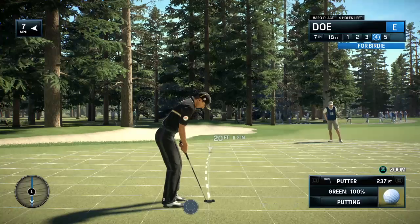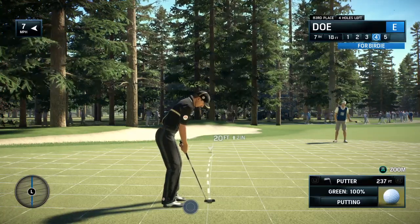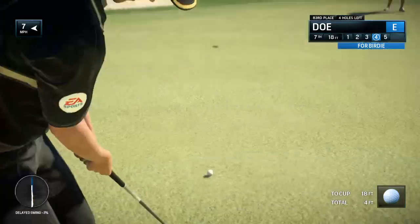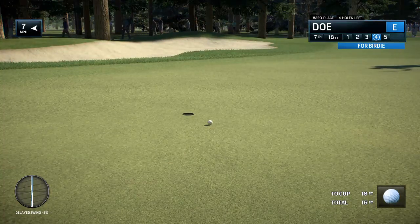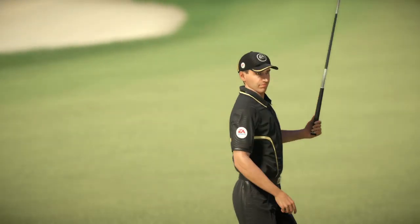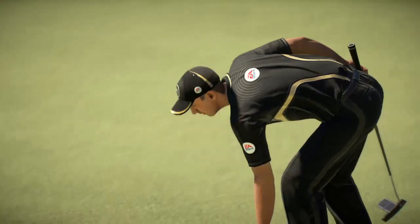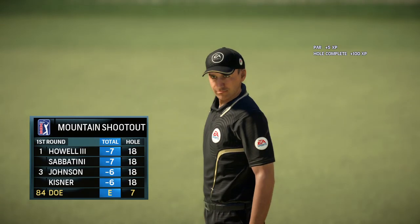Standing over this putt, concentrating on the read. Don't leave it short. Wow. Even par currently. Well, not in contention, but in for par.